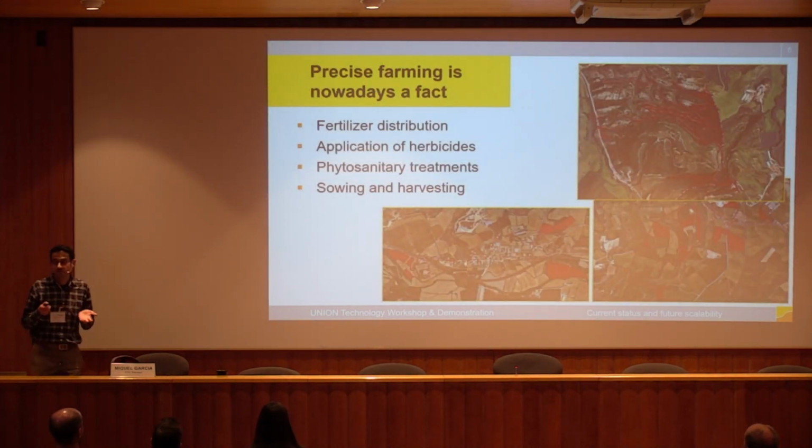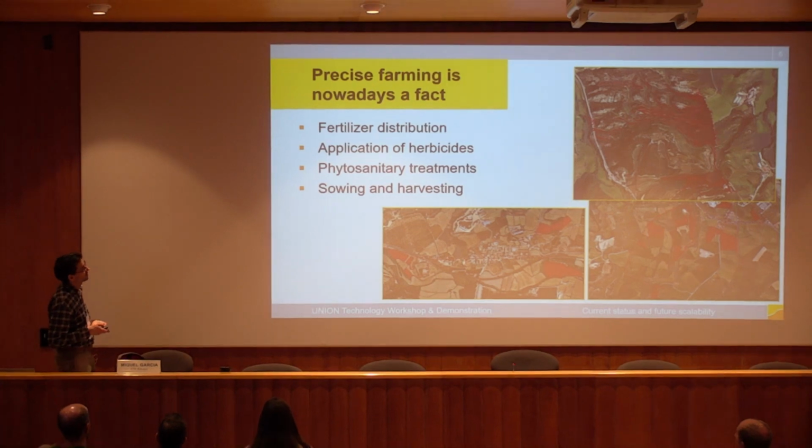For example, just to give a brief example of an emerging scenario, which is precision farming. We know that precision farming nowadays is a fact. In fact, we have a lot of users coming from precision farming. They are using the real-time services, the most accurate ones, for fertilizer distribution, for application of herbicides, for phytosanitary treatments, for sowing and harvesting, for everything. And most of the time they need the highest accuracy, as if they were surveying in the field. Here you can see three small snapshots of users. These are farmers working in their parcels, just to give you a brief example of what we are having.